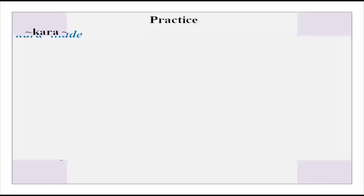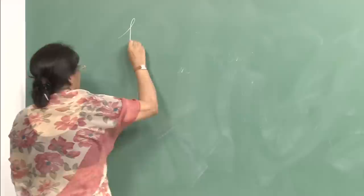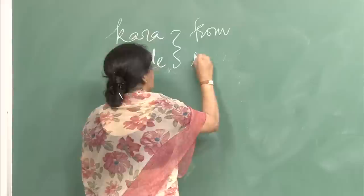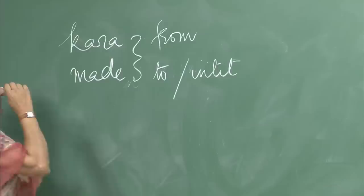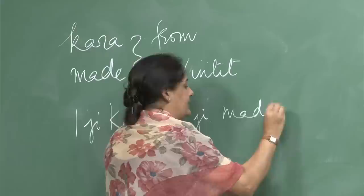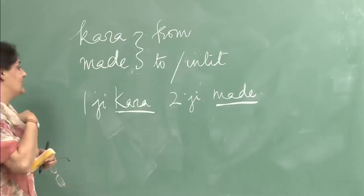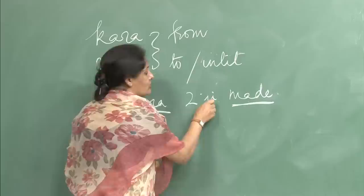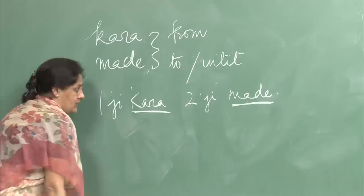Now you can practice also kara and made. Two particles, from and to, or until. So with time, ichiji kara niji made. So you will see that kara and made both will follow time, both will be used after time. So from 1 o'clock till 2 o'clock. You could practice like this, simple use of time, and then you could use kara and made as well.